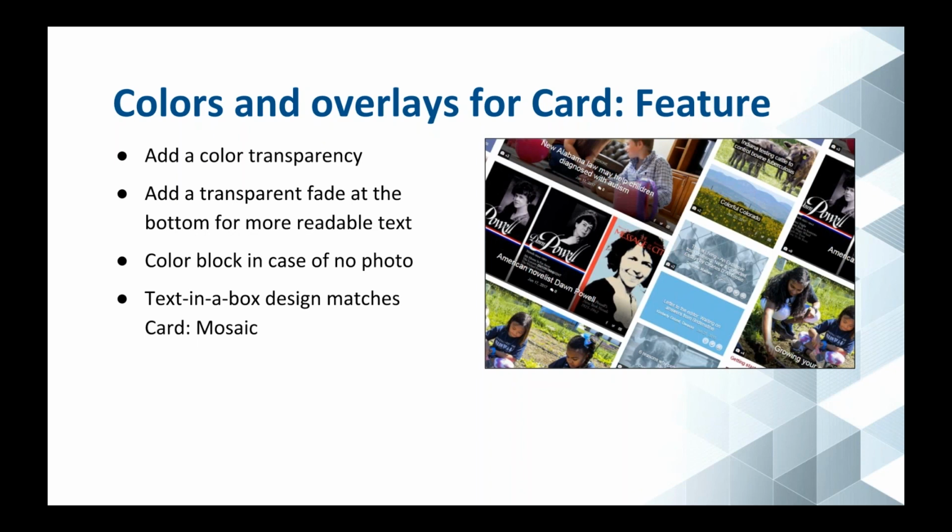But we've also added some new design options to this block. We have a color transparency that you can see right here, where it just puts a transparent color block on top of the block. We have the ability to do a block of content regardless of whether it has a photo or not, and you can set the color of that.